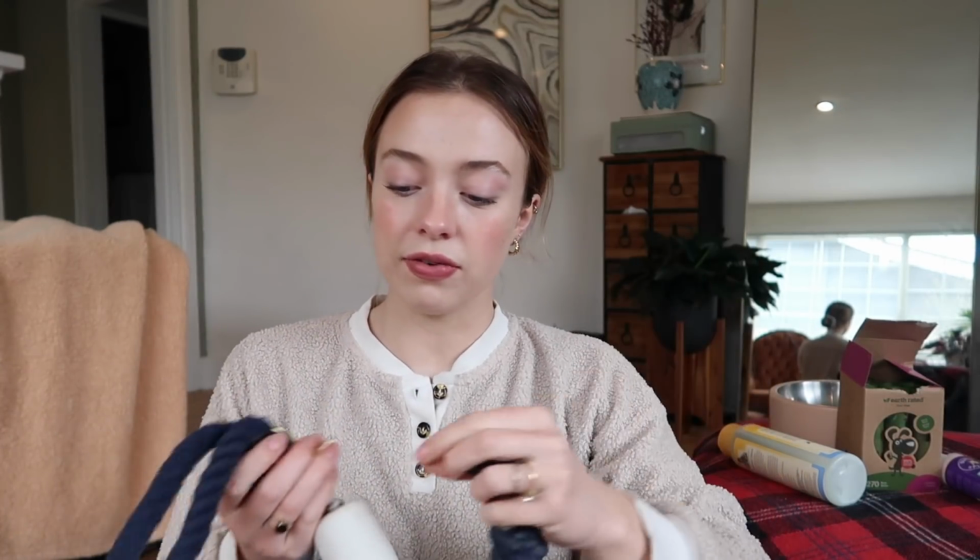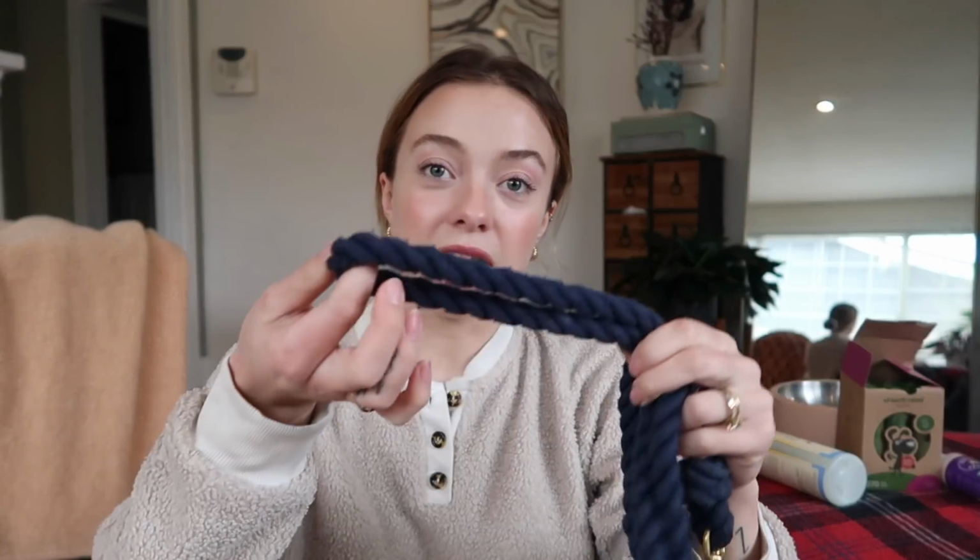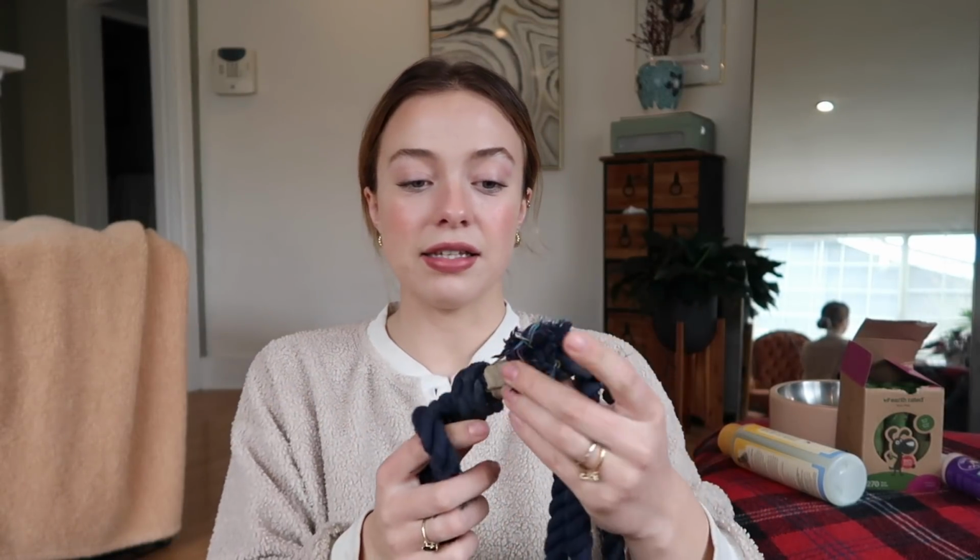So this leash is so cute. It's from Sleepy Cotton Co. I'll link everything down below, but it's made from recycled fabrics, which is lit, and it's like a cute little rope thing, and it has gold hardware, which I loved. And yeah, we got this right away.